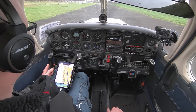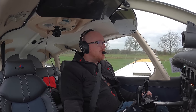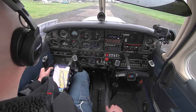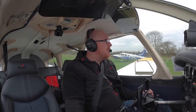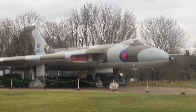So yeah, all good. We're going to come up here to Alpha. Oh, these taxiways at Wellesbourne actually are a bit bumpy. Not very good condition, I have to say. For a 20 quid landing fee, good lord. Never mind. Okay. There's a Vulcan over there, look at that.